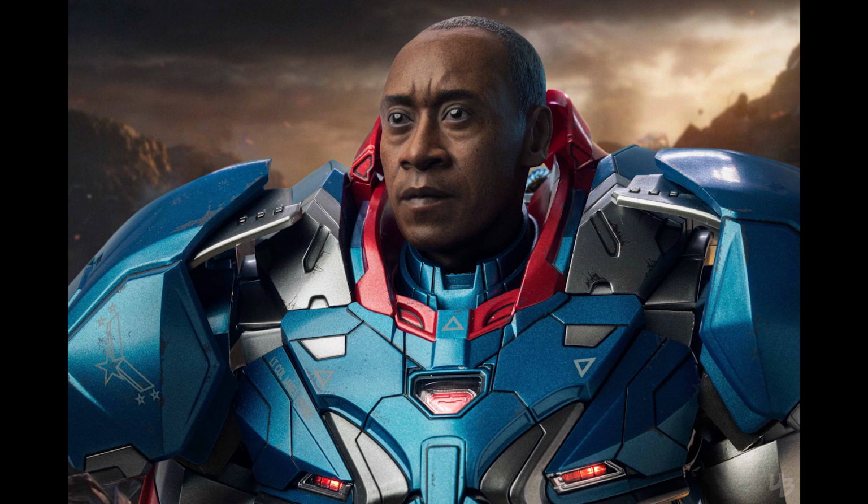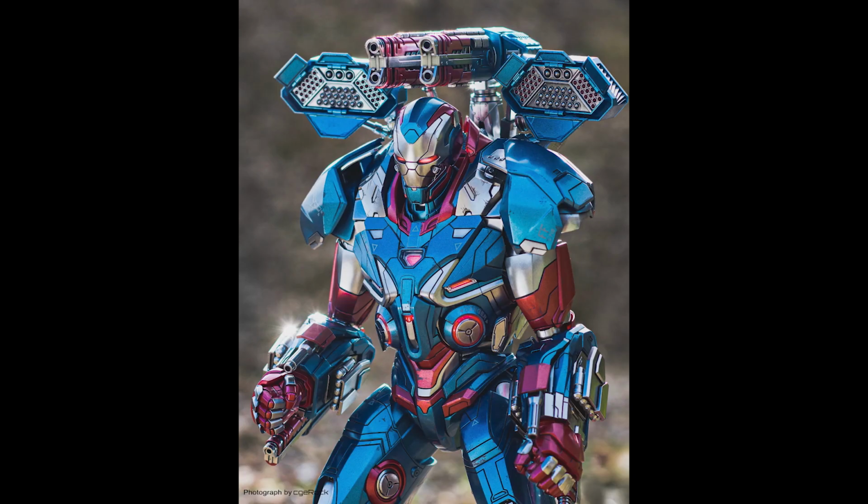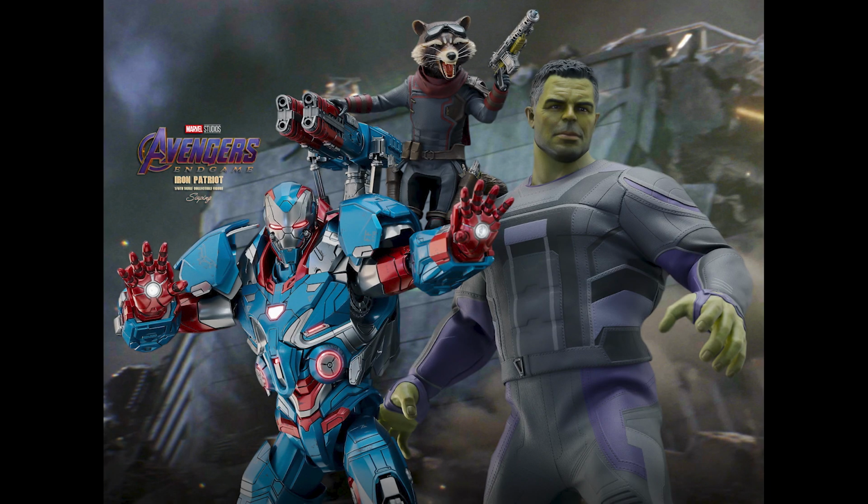Now we only have a few Endgame figures left, and it makes me sad because I've got nothing to look forward to, really. Besides this, I guess we have the Battle Damage 85. Who else am I missing here? You know, like the 2012 Cap, I suppose. That might take a while. The Loki, but yeah. Other than that, that would kind of close the chapter on this Endgame lineup.